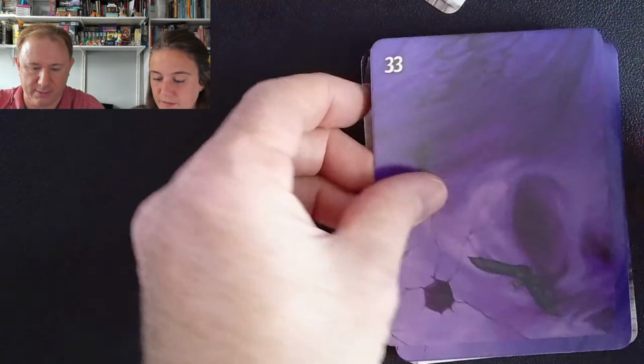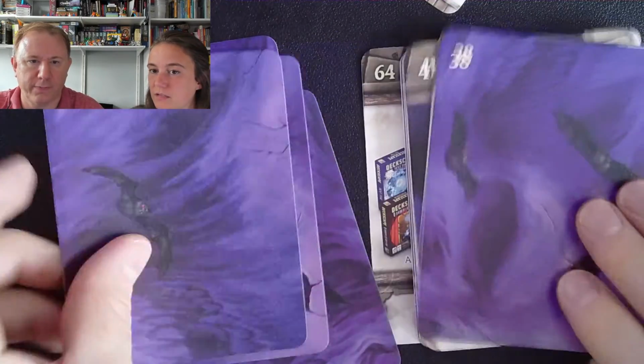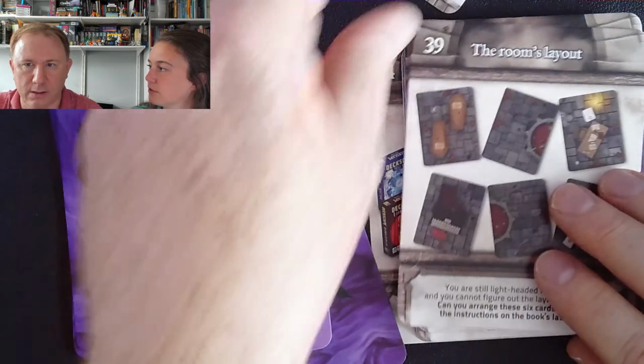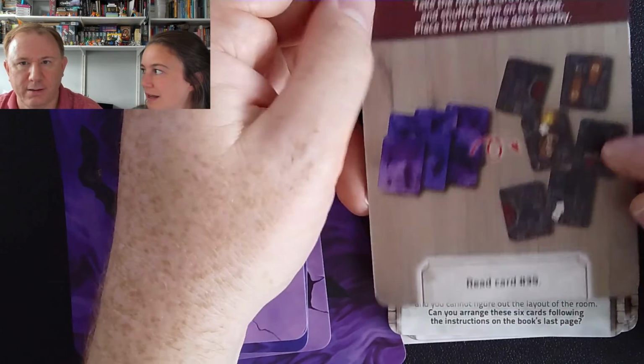So okay, 6 cards. 1, 2, 3, so many bats. I love bats. 4, 5, 6. Did you know that a fifth of all mammals in the world is bats? I didn't know that. There are so many bats.